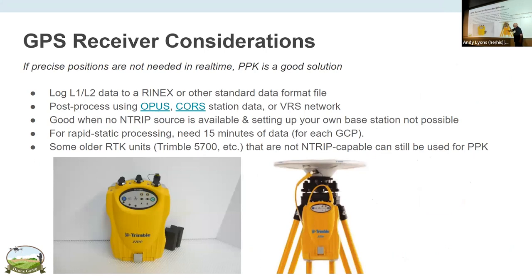Some of the older units that aren't able to do Ntrip can log a file that you can still do PPK with. So this is a Trimble 5700. These cost $20,000 10 years ago. And now you can probably get one on eBay for about $100 or $50. I don't know, maybe not that low, but it's ridiculous how much the technology changes, how quickly, and how much the older stuff just loses its value. So if you're in this kind of business, you gotta be prepared to spend money on gear that is gonna be replaced pretty quickly. Next, please.